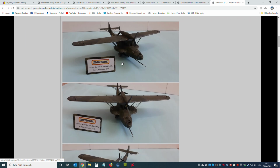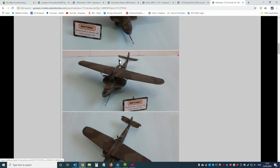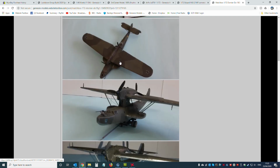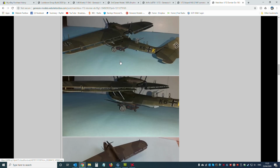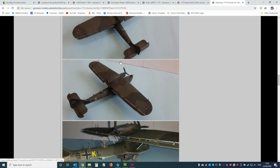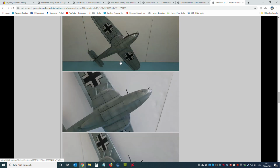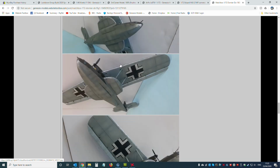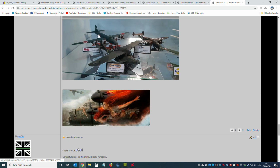Do 18 G1. And as you can see, all nicely finished, weathered up, painted, the works, all looking really nice. Love that camo scheme on there also. Love the pictures, always good to see a load of nice pictures to go with it as well. Helps me judge and whets our lips and gets us all wanting to build as well. Loads of nice pictures as you can see. Oh, and a nice collection just at the bottom.